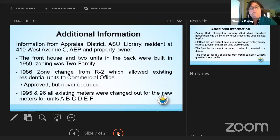And then in talking with AEP, we were able to establish, along with looking at student rental advertisements and the list of student rentals at ASU and in the library, that it had been consistently used as a rental piece of property. What we really couldn't establish was the use of that front structure at this time, until we got to 1995, 96, when AEP replaced the existing meters on that front property and all of the property. And they replaced the meters for units A, B, C, D, E, and F, the 6 units.